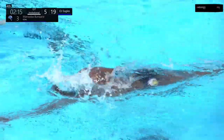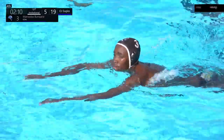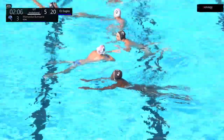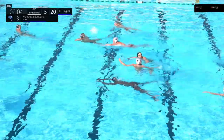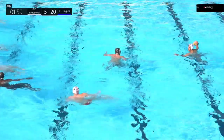You can see Coach Vlado Trinic, the experienced man himself, the Silver Fox, definitely has drilled fitness into the side, which is such a massive, massive factor in a water polo game. Such a strenuous game to play, and they are very well drilled. You can see the chemistry amongst all these players.